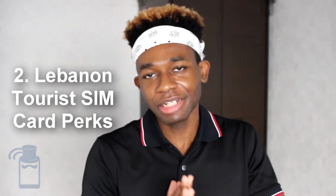In some places, the tourist SIM cards come with a lot of benefits, like Taiwan. However, in some places, tourist SIM cards are just a cash grab, where the price is just high and the perks that they offer are useless. So yeah, sometimes tourist SIM cards can be useful, and in other places they can be, well, a scam or not useful. What about in Lebanon? Tourist SIM cards, they can be useful.